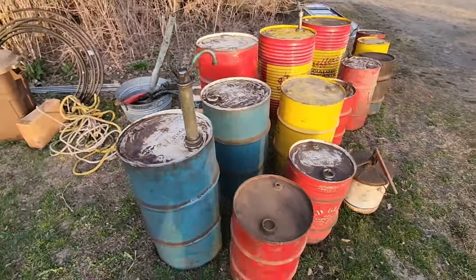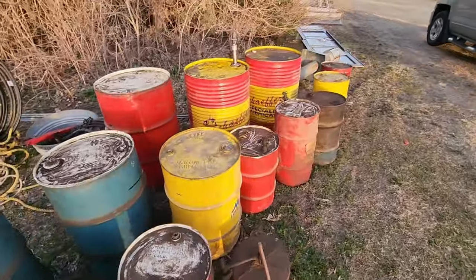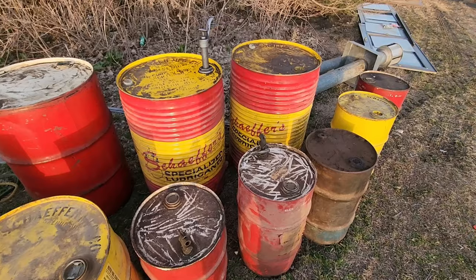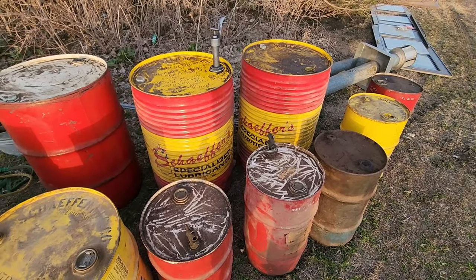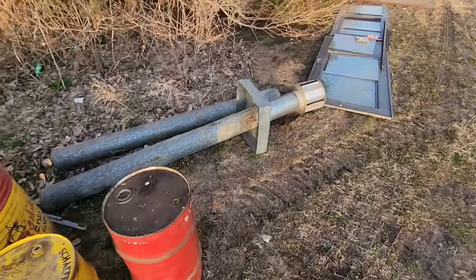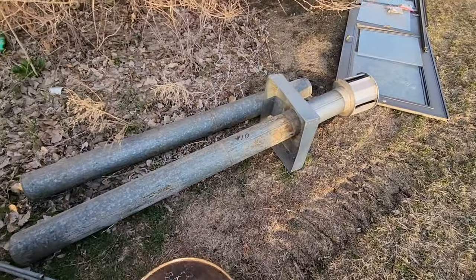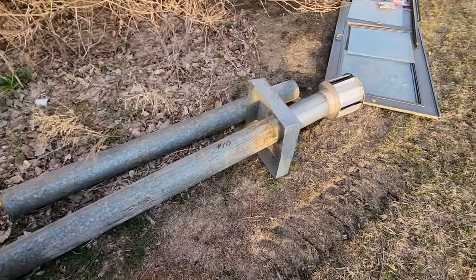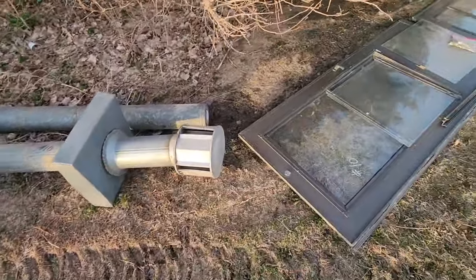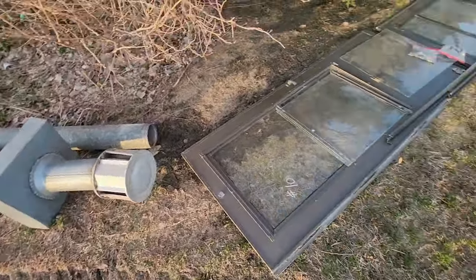Barrels and barrels and barrels. I love the barrels with the writing and stuff on them, the decals, or not decals, but graphics. Pretty cool. This looks like a smokestack out of something. Probably double wall. It's got the roof flange and everything. Even the wall flange if you wanted to put it in the wall.